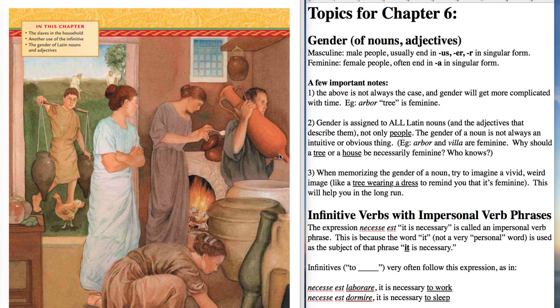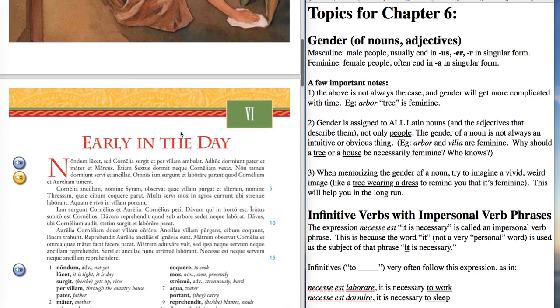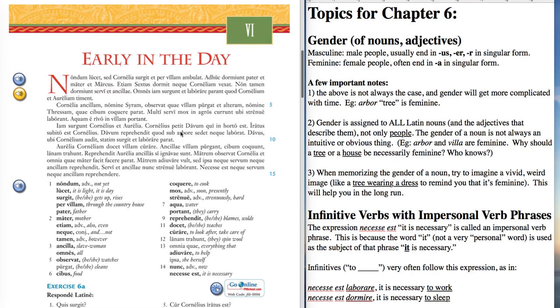Turkelson. I am looking at Chapter 6 in Ecce Romani now. Chapter 6 is called Early in the Day. This is the slaves get up and start working, and Cornelia sort of supervises them with the help of her mother, Aurelia. Just sort of a description of people getting up in general and working and things like that.